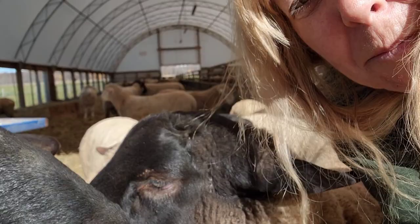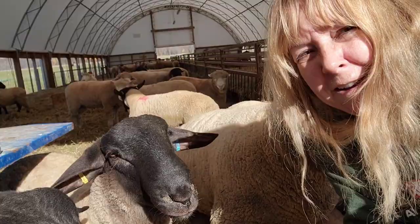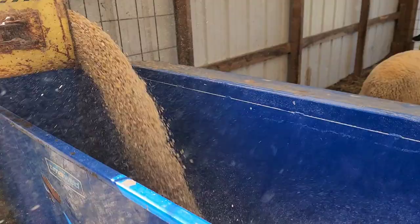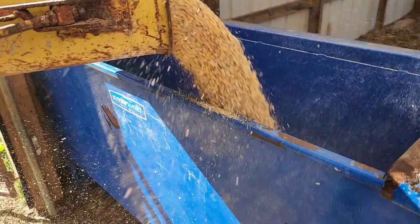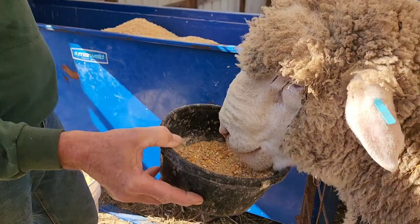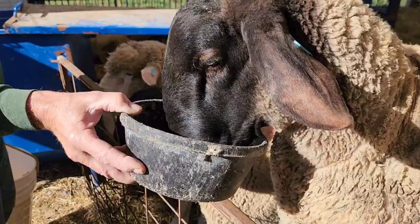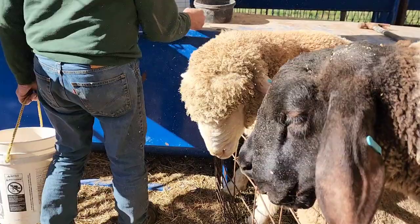They're all waiting here. Casanova, who's spoiled, who gets a little treat before we feed the rest. Calvin. Just feed them, Arnie. Arnie, that's how you cause a fight.